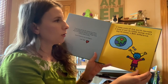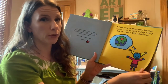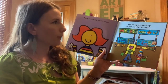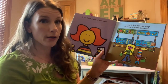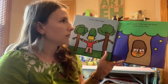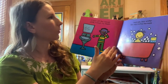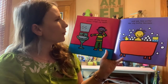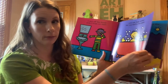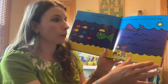I can take care of the earth because I know I can do little things every day to make a big difference. I use both sides of the paper and bring my own bags to the market because I love the trees and I want the owls to have a place to live. I turn off the faucet while I brush my teeth and use less water for my baths because I love the fish and I want the oceans to stay blue.